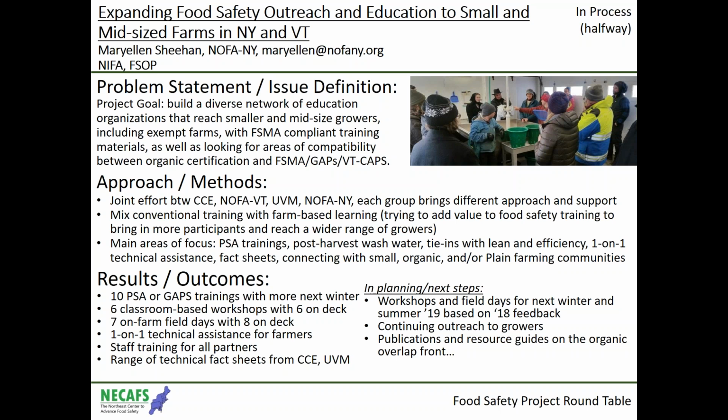Our project, we're about midway through now, and it's really been focusing on using a range of strategies based on all the different partner groups to reach a different set of growers where they're at. Our Cornell partners have been doing a lot of FSMA training and 2-day PSA training and GAP training, helping people that need those certificates and need to be prepared for audits, be ready. And then we also have been doing a bunch of more informal on-farm workshops for growers who might be exempt or might be new to food safety.